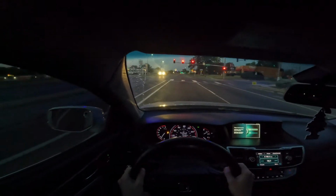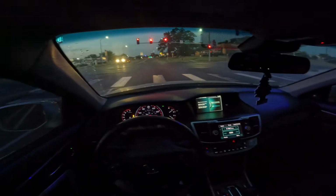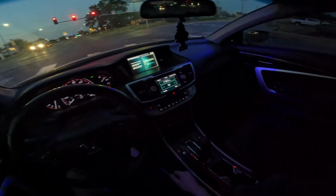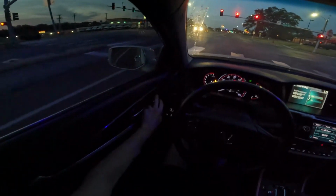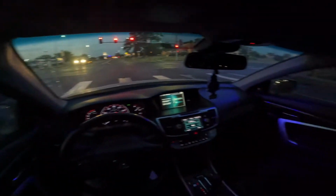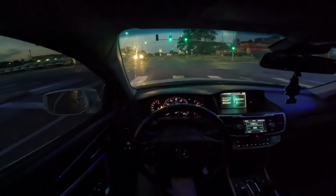Obviously this can only be had in the EXL trim since it's a 9th gen V6 coupe, so it's pretty loaded out. You got heated seats, power memory seats. Actually, this is the memory feature. If you move your seat around, it'll put it back to where it was every time when you get back in. It's fancy. This thing's fancy, way fancier than any of my other cars.